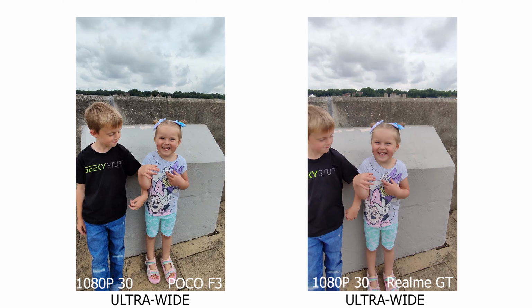There we go. So now we're at both 4K 30. Even Stevens, both have stabilization. So if you're looking for the 4K 60, you might want to choose the Realme GT on this one. What's doing the better job? Swing around, a fast walk. That's 4K 30 on both.